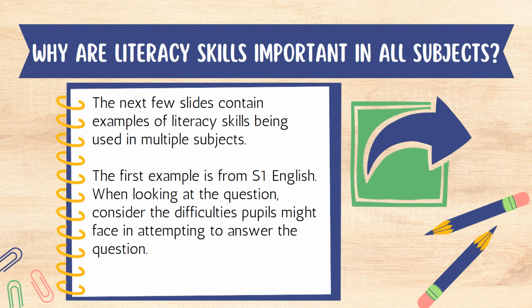When we look at this question, what I would like you to consider is not what the answer is, but what difficulties might pupils face in attempting to answer this question.